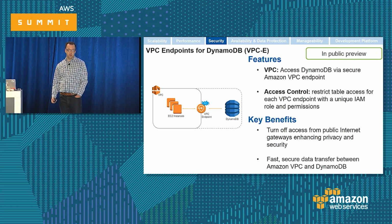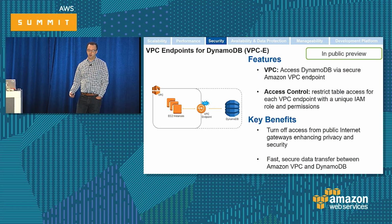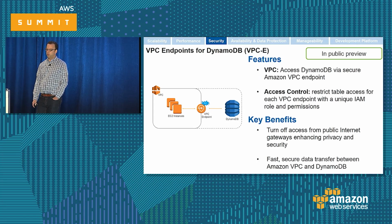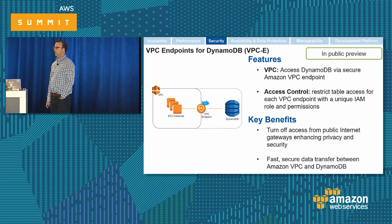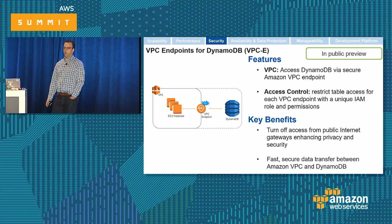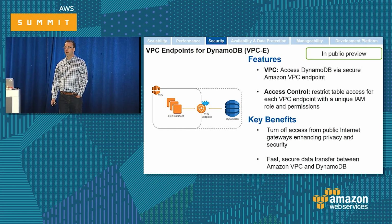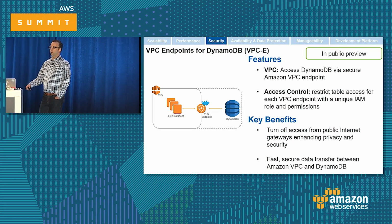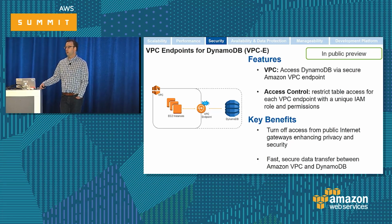And the key features here: security, access control, locking off access from the public internet gateways, and it's fast, secure, and easier to use than what you could do prior to today. It's in public preview right now in 8 regions. We're adding more all the time. And so we really look forward to you signing up, trying it out, and giving us feedback on it. Great.